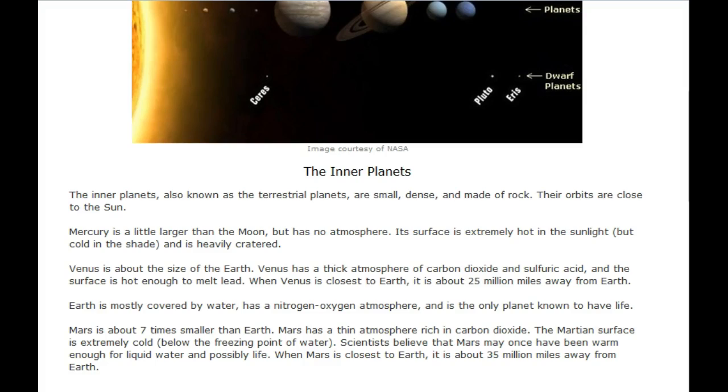Mercury is a little larger than the Moon, but has no atmosphere. Its surface is extremely hot in the sunlight, but cold in the shade, and is heavily cratered. Venus is about the size of the Earth. Venus has a thick atmosphere of carbon dioxide and sulfuric acid, and the surface is hot enough to melt lead. When Venus is closest to Earth, it is about 25 million miles away from Earth.